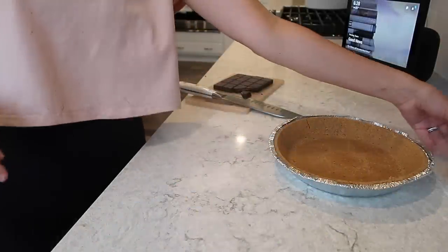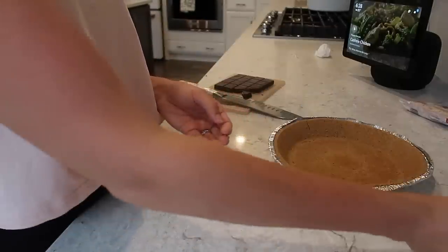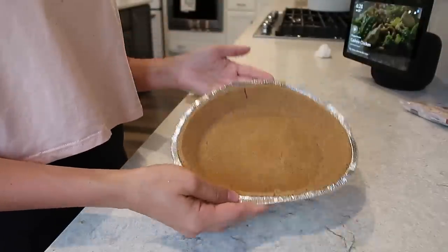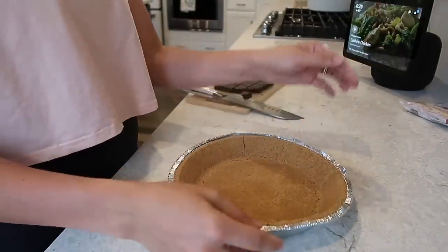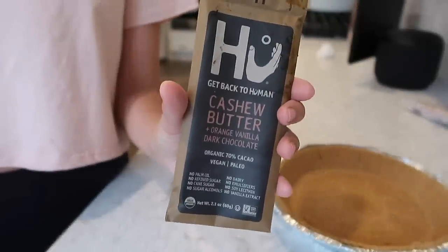So I have a graham cracker crust. It's this gluten-free one. It's always cracked no matter what. I've bought so many of these around Thanksgiving and stuff, and they're always cracked like this. These are the chocolate bars we're using.